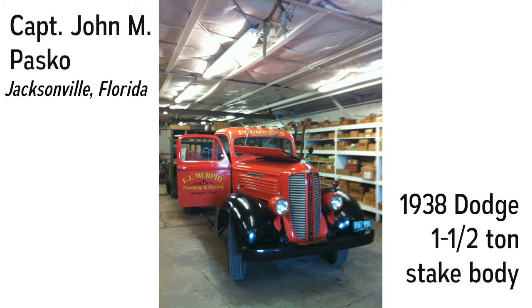All wood bed, including frame, stringers, cross members, and sideboards. No rot. Honestly kept in heated garage all its life. Painted original colors once many years ago. Plus or minus 49,000 original miles. Speedometer and everything else works. Flathead six cylinder, four speed.